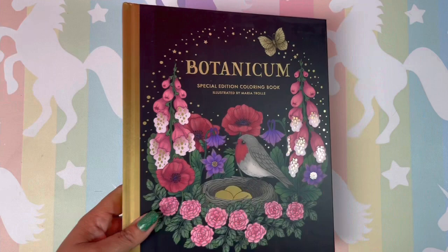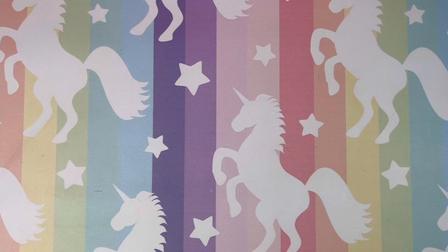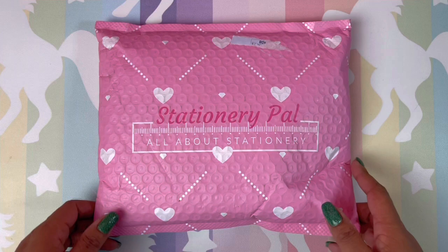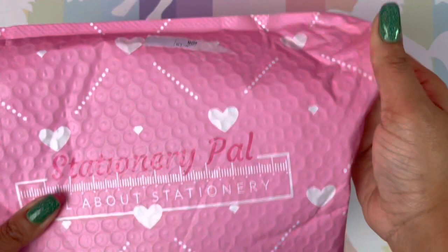All right, that is finally the end of the books. So, let's get to the good stuff that all you guys are here to see. First, we're going to start off with my stationery pal haul. I can't turn it that way because I have my address on my back. But the packaging is so pretty. And the website is stationerypal.com.